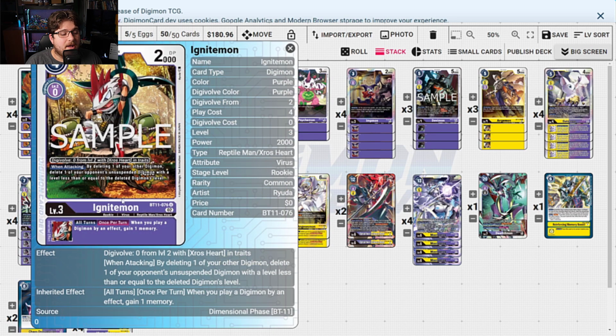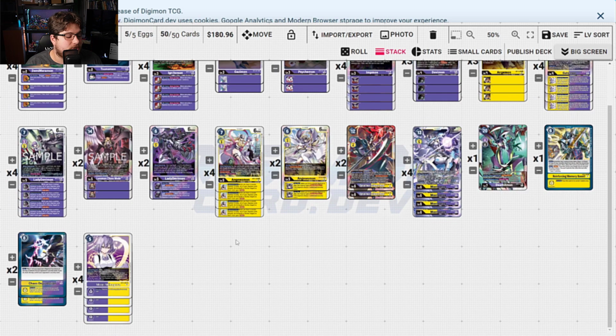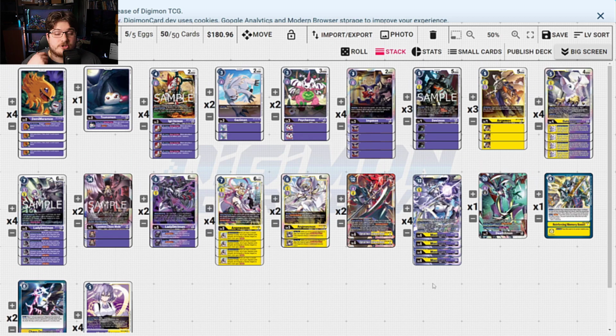They're using Ignitemon because being able to delete one of your other Digimon, then delete one of your opponent's unsuspended Digimon with a level less than or equal to the deleted level, can lead to some very powerful plays, especially if you pop, let's say, Ophanimon Fall Down Mode. With the effect, you get a Gatomon back, and then you can just climb right back into Mastemon and apply more pressure that way. So stuff to think about, especially as this deck has so much potential in lines. The only thing I'm skeptical about is the 2 Chaos Degradations, but outside of that, this list looks pretty tight.